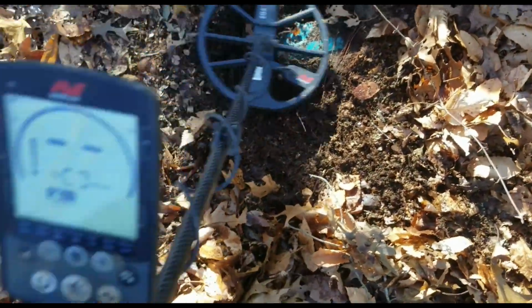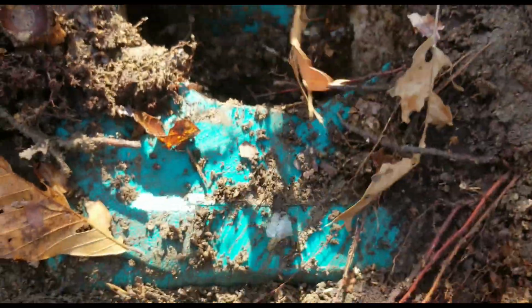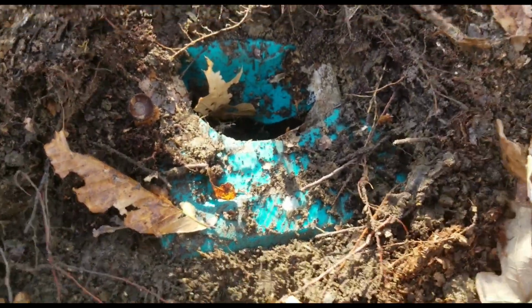This is crazy. I think I just busted into a time capsule. Now I gotta be careful about what's in there, but I feel stuff in there. I hope there's nothing living in there. I'm gonna dig this thing out. Treasure chest.